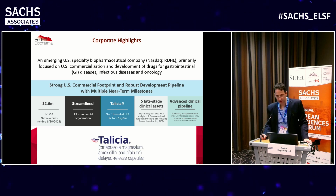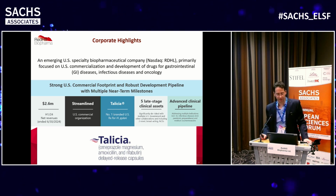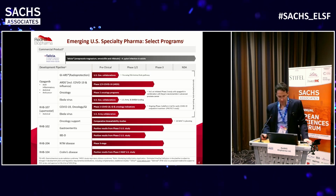RedHill is a fully integrated specialty biopharmaceutical company listed on NASDAQ, ticker is RDHL. We're fully integrated in that we commercialize Talicia, which you see at the bottom here, and I'll be speaking about our product for H. pylori infection. And we also have a full range of development products in late stage of development, 5 clinical assets. And this is our full pipeline.